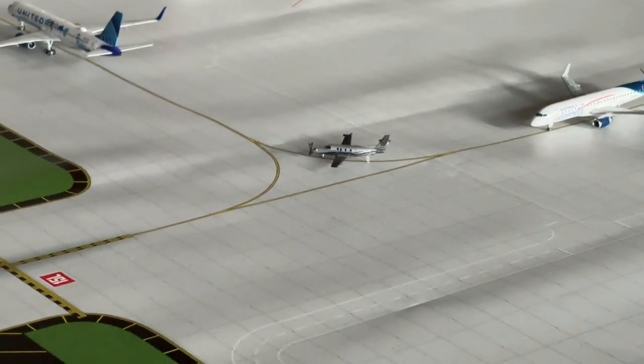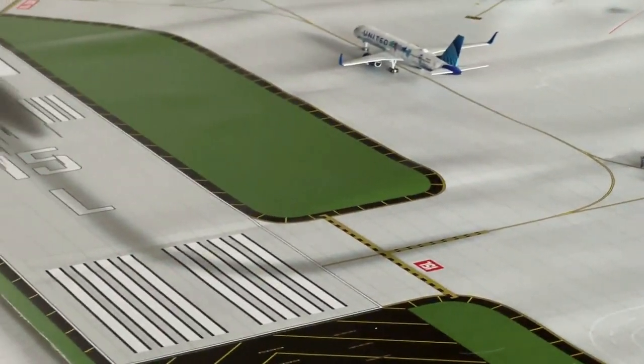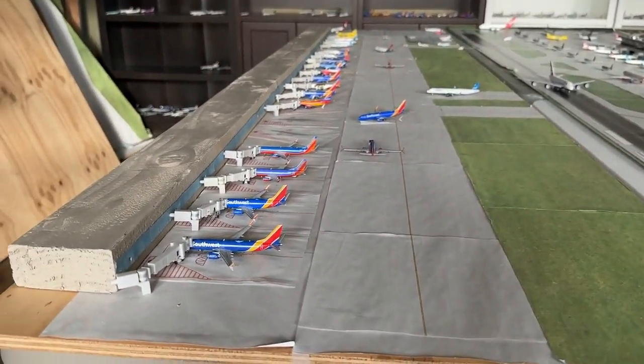So what can I say, but there we go. So kind of crazy stuff, but there you go. Maybe thousands would have been a little bit of exaggeration, but probably near that number. So pretty good stuff right here. And here's the Southwest Airlines concourse.